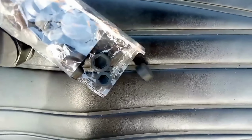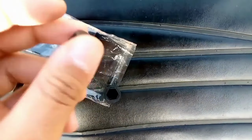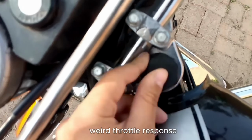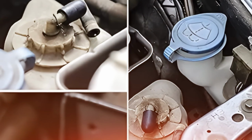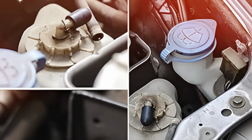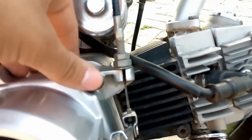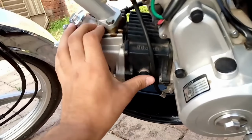So why does this matter? Because vacuum leaks cause all kinds of annoying symptoms. Rough idle, hard starting, weird throttle response, and they're often traced back to one of those dumb little caps rotting off a metal barb. Plug them with silicone. Forget about them. Never deal with cracked rubber gremlins again.